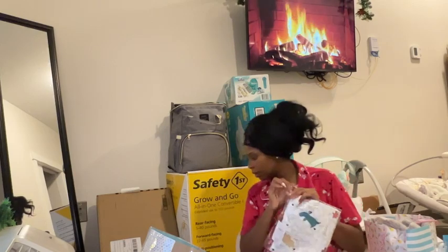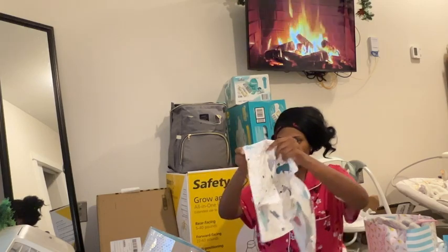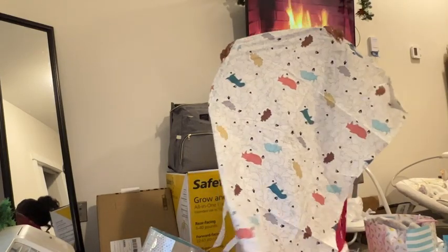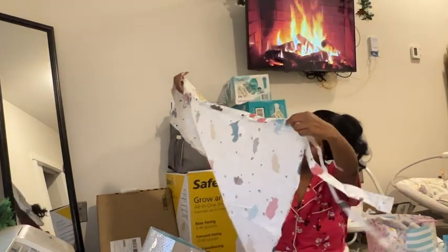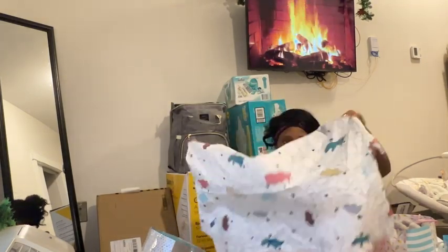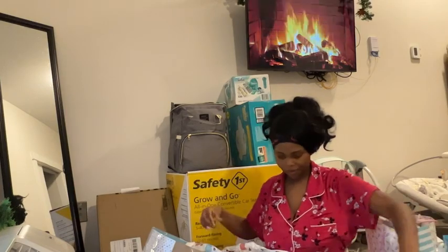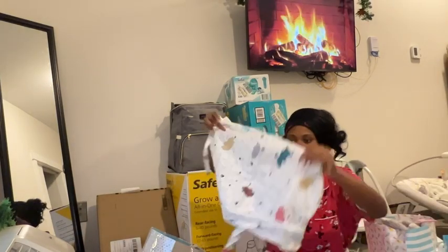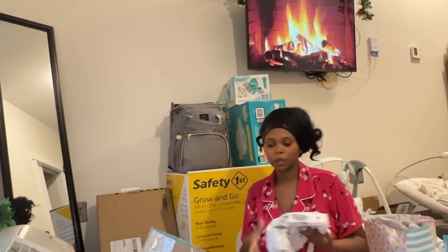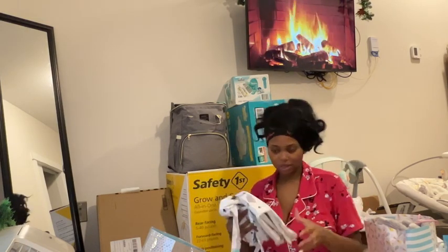I don't know what this is. Let me try to open it. And the plastic does not say, the bag does not say what it is. Okay, I'll try and figure it out later. If you know what it is, let me know in the comments down below. This is written in China, so I don't know what this is.